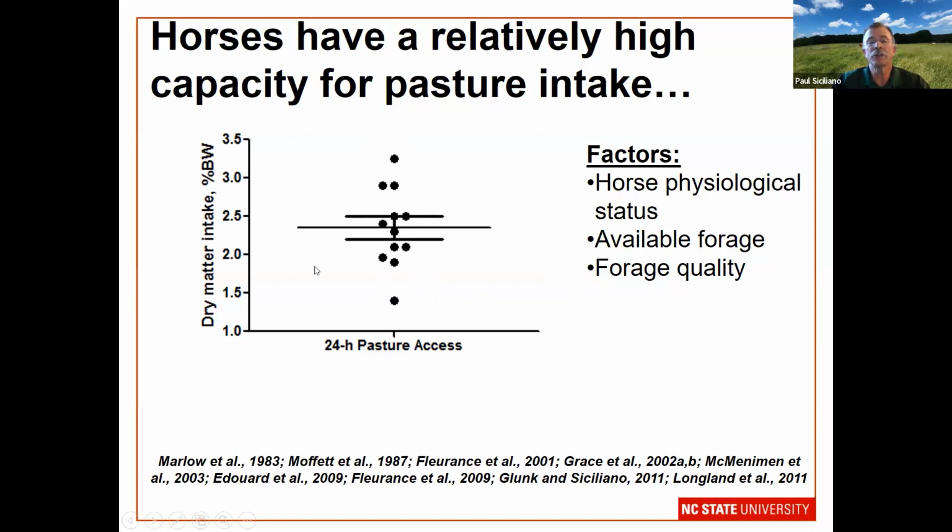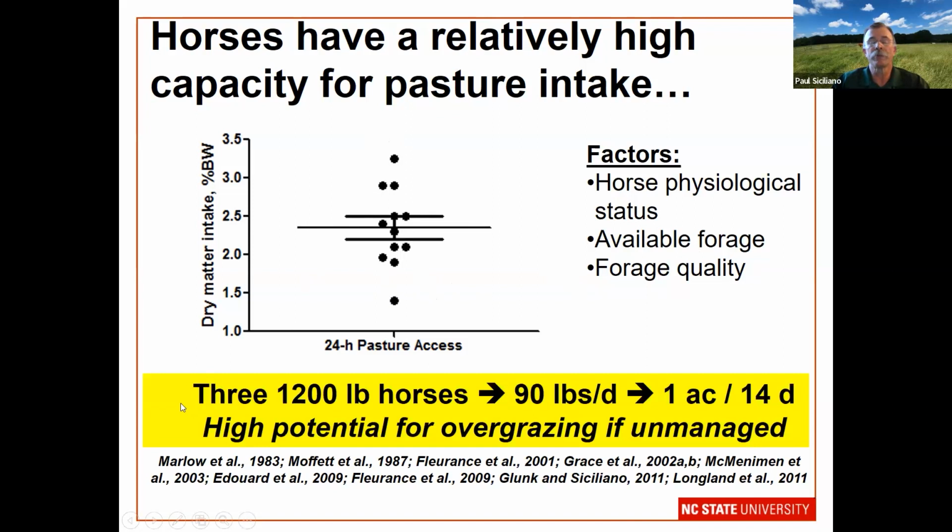The take-home message here, I'll use a little example to kind of make the point. If we look at 3 average horses, 1,200 pounds or so, and they're eating this average of around 2.5%, that's about 90 pounds a day. And if you look at an acre of decently quality pasture, that's only going to last about 14 days, all right? And so if we really think about this, the horse, if unmanaged, has got a high potential for overgrazing. So we want to be mindful of that.